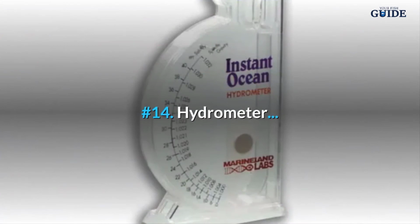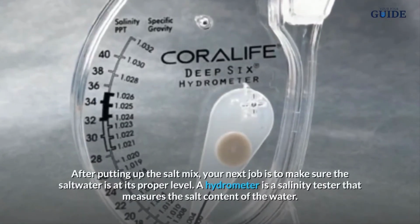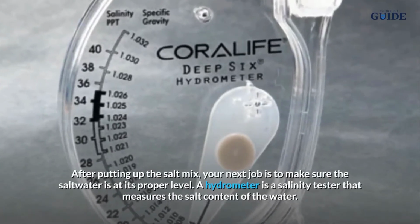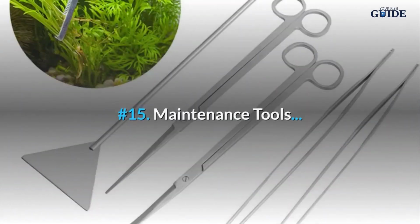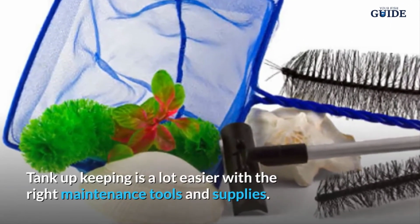Number 14. Hydrometer. After putting up the salt mix, your next job is to make sure the saltwater is at its proper level. A hydrometer is a salinity tester that measures the salt content of the water. Number 15. Maintenance tools. Tank upkeeping is a lot easier with the right maintenance tools and supplies.